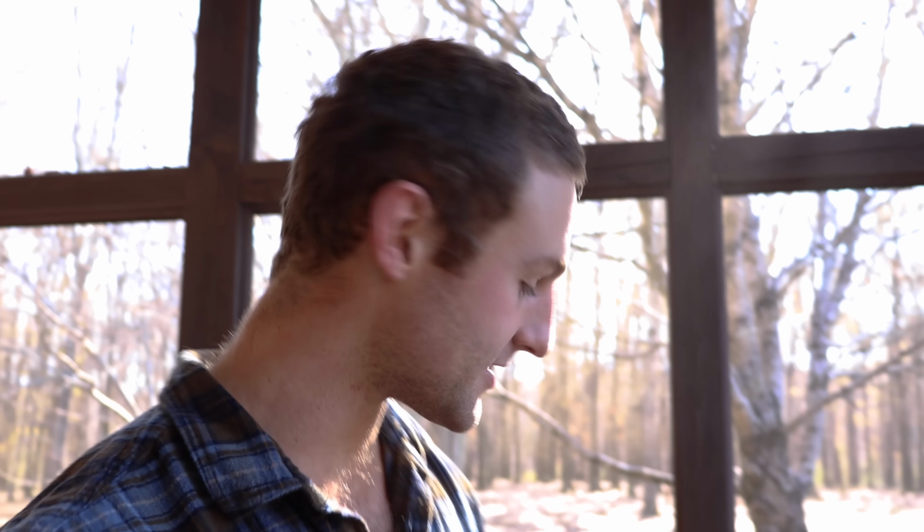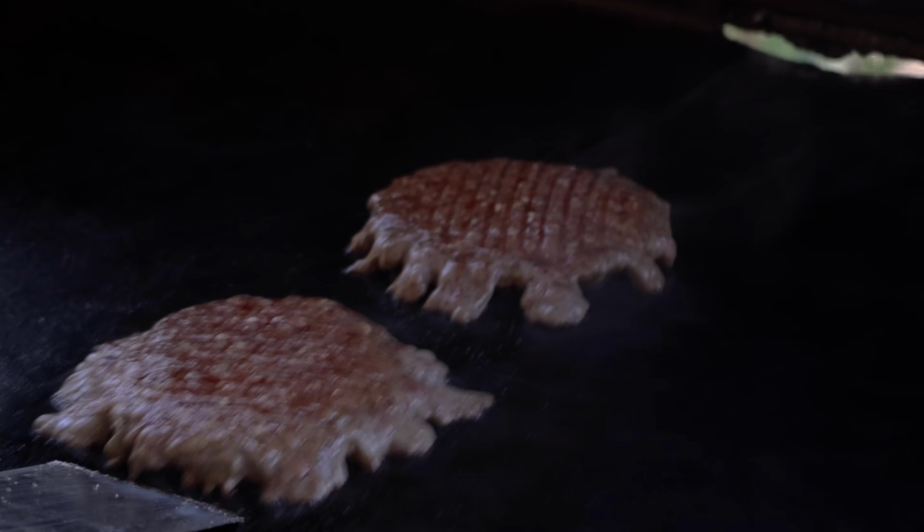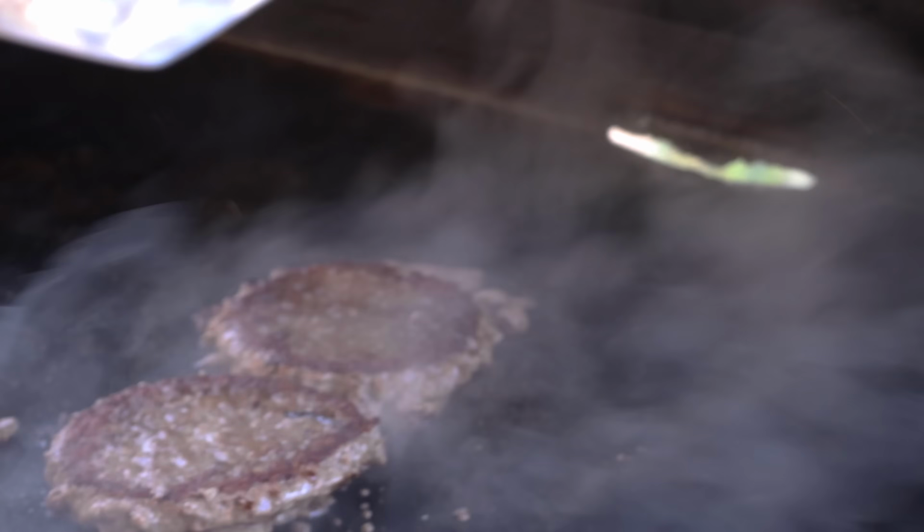Okay, so I was gonna wait until the juice comes out of the top, but they're not wanting to do that. So our patties are octopus patties. And yeah, now that we got them flipped, we're just gonna put some butter on top.